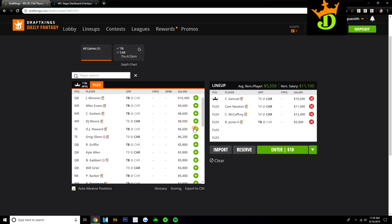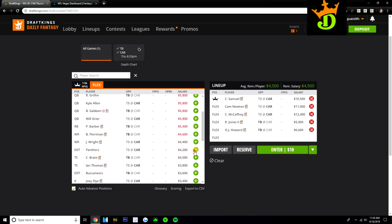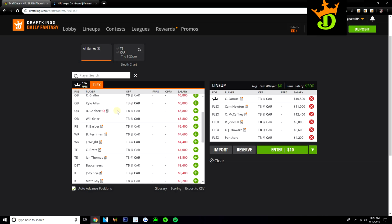But you could do this build right here, put in the tight end O.J. Howard, and then put in the Panthers D. You could play Jarius Wright, I guess, since you have enough salary for him. But like I said, I just don't know how many snaps he's going to see, how many targets he's going to see. Week 1, he only got 1 target, 1 catch for 14 yards. Hard to project him for a ton of points. I think the Panthers D probably projects better than him, to be honest.